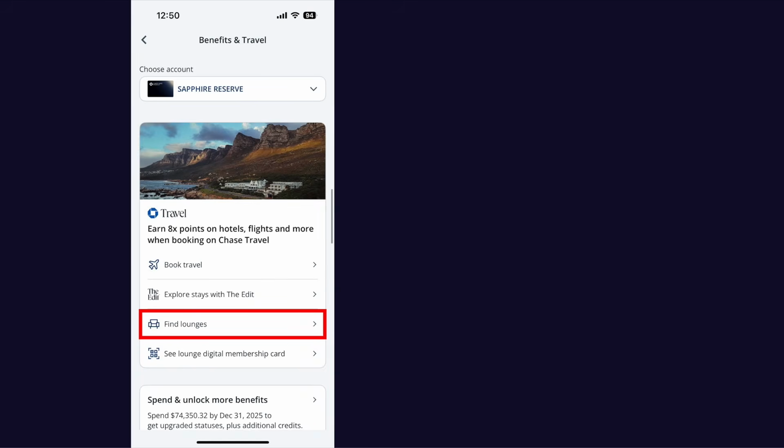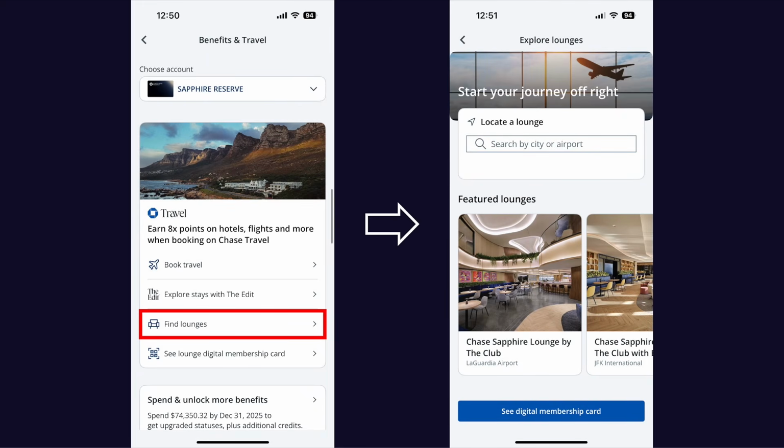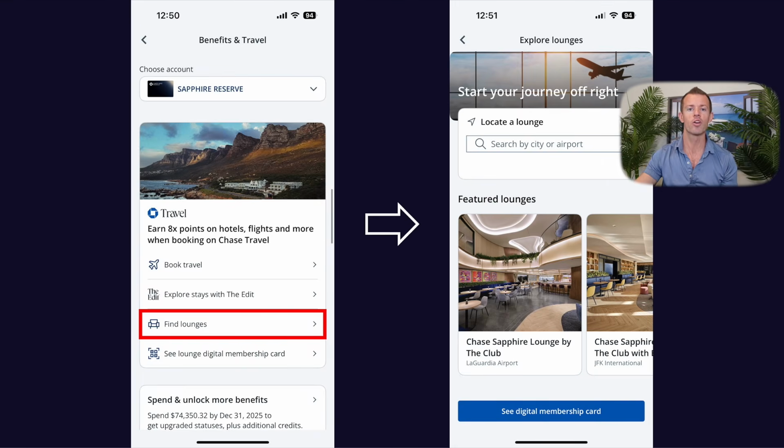Also on that previous screen where we saw the Travel section, right above Digital Lounge Membership Card, there's another option to find lounges. So if you tap on that, it brings kind of like an embedded or integrated version of the Priority Pass app surfaced through the Chase app. So here you can search by airport, find all the lounges that are accessible to you via your Sapphire Reserve's Priority Pass membership. And on this page too, there's also a button to see your digital membership card. Hopefully that helps some of you out if you have difficulty activating the traditional way.